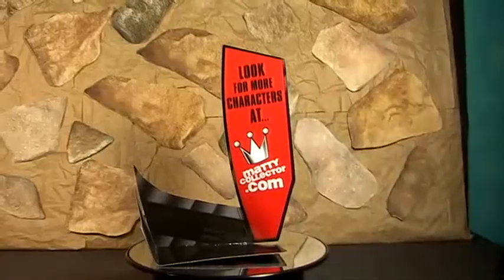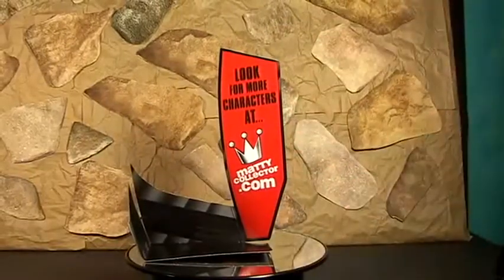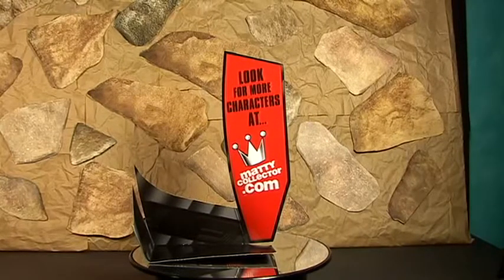All right, if you look on the inside card here, I think it's funny that they take the time and print more stuff out, which makes it cost more for us as collectors to buy these. But it says, "For more characters at MattyCollector.com." Actually, it should say, "For more sold out characters that you can't buy at MattyCollector.com."